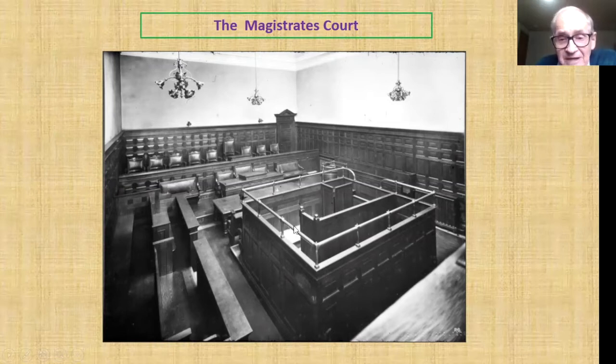And if you can imagine, there were steps down here to a passageway to the cells. So a prisoner coming from the cells would come up those steps, and the first thing he would see would be the beak in front of him. And here you can see that is the witness stand. I can tell you that when we do town hall tours, the school kids absolutely adore visiting the cells and the magistrate's court.